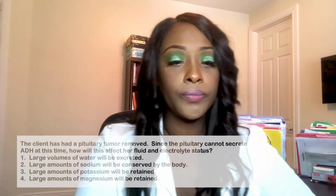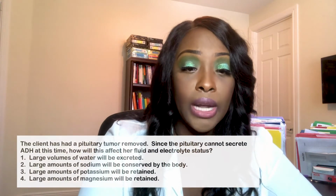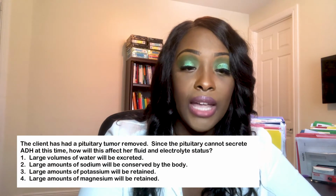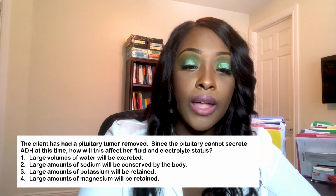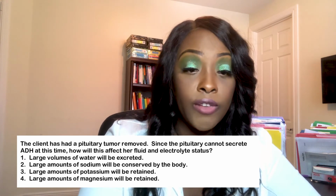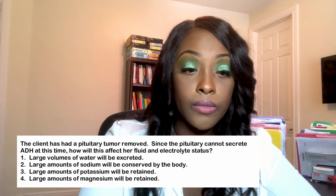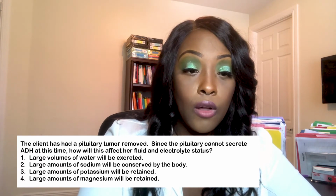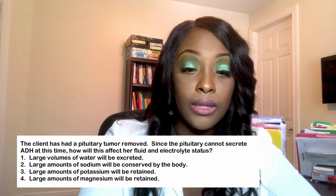Next question. The client has a pituitary tumor removed. Since the pituitary cannot secrete ADH at this time, how will this affect her fluid and electrolyte status? 1. Large volumes of water will be excreted. 2. Large amounts of sodium will be conserved by the body. 3. Large amounts of potassium will be retained. 4. Large amounts of magnesium will be retained.